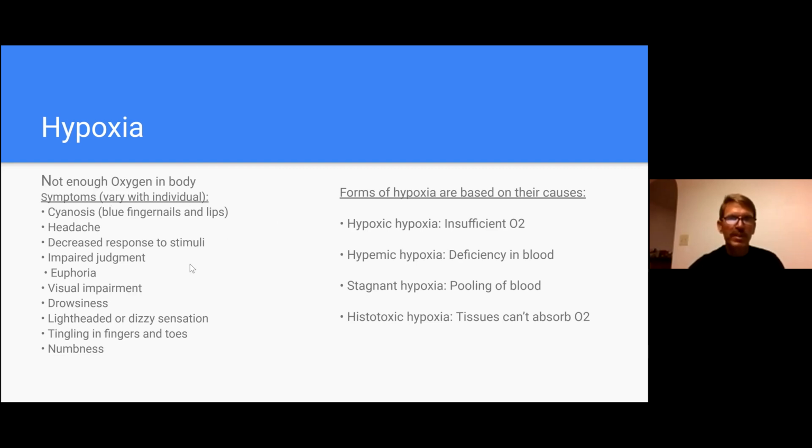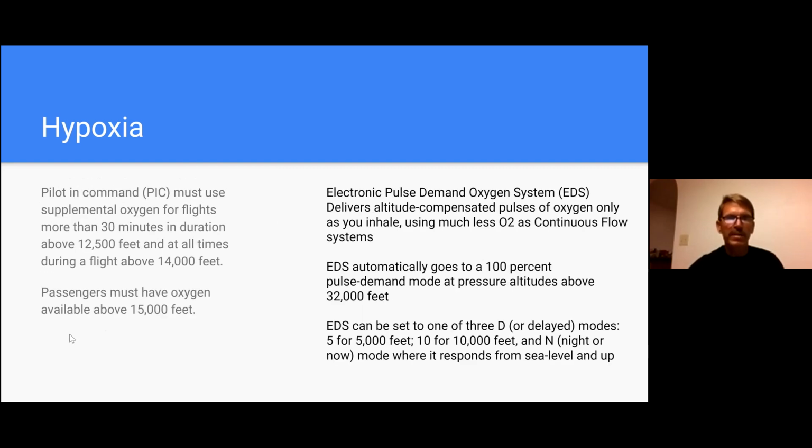We've been through this already on the pilot in command. If you do take a passenger up, just remember that FAA requires that you have oxygen available to them above 15,000 feet. I think that we have the electronic pulse demand system in all of our club gliders, and I think it's probably pretty ubiquitous through the glider community.